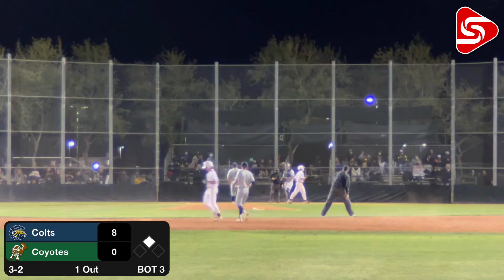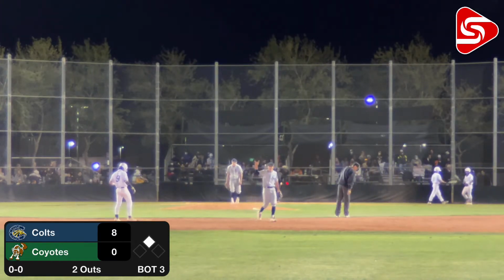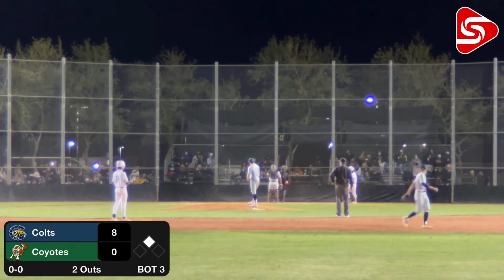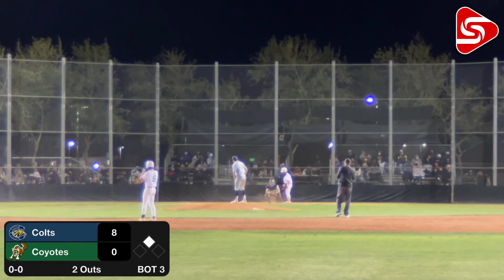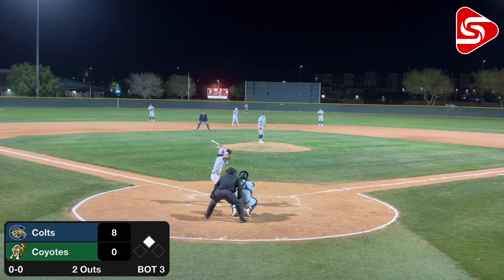Fike's going to get him swinging. And that's big right there as you're trying to kill the momentum. And he gets another strikeout. Yeah, big out for Casteel. That's the 4th strikeout for Fike. Now you've got the 2-hole hitter, Malachi Santiago. He walked in the first inning.